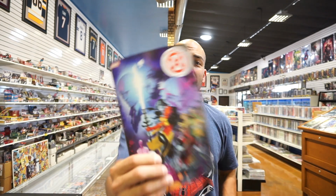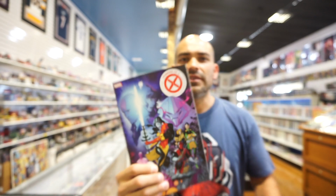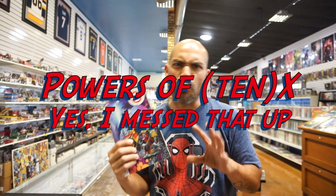Getting into my comic book pull list, the first one that I have here is Powers of X. This is issue #1. This is the new series. They are kind of rebooting the X-Men franchise and everything, starting here with Jonathan Hickman's Powers of X. Actually, last week was House of X. That was where it all started off.